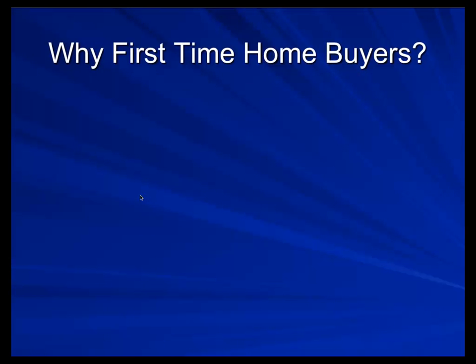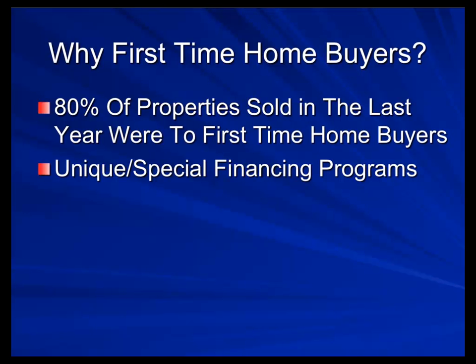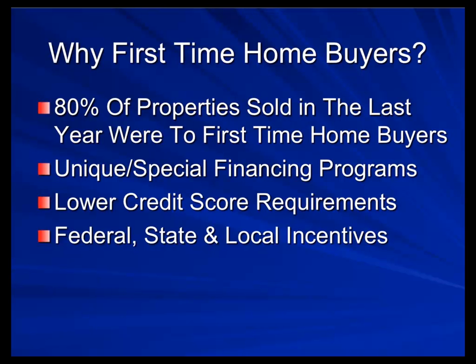So why? Why do we want to focus on these first-time home buyers and the houses that they buy? Well, 80% of the properties sold in the last year were sold to first-time home buyers. That is a very powerful statistic. 80% of the residential properties sold in the last year were sold to first-time home buyers. And the reason is simply because there are unique and special financing programs available for first-time homebuyers only. FHA, USDA, local banks, credit unions, regional banks, they all have first-time homebuyer programs that have lower credit score requirements. The closing costs are lower, and there are even federal, state, and local incentives out there.